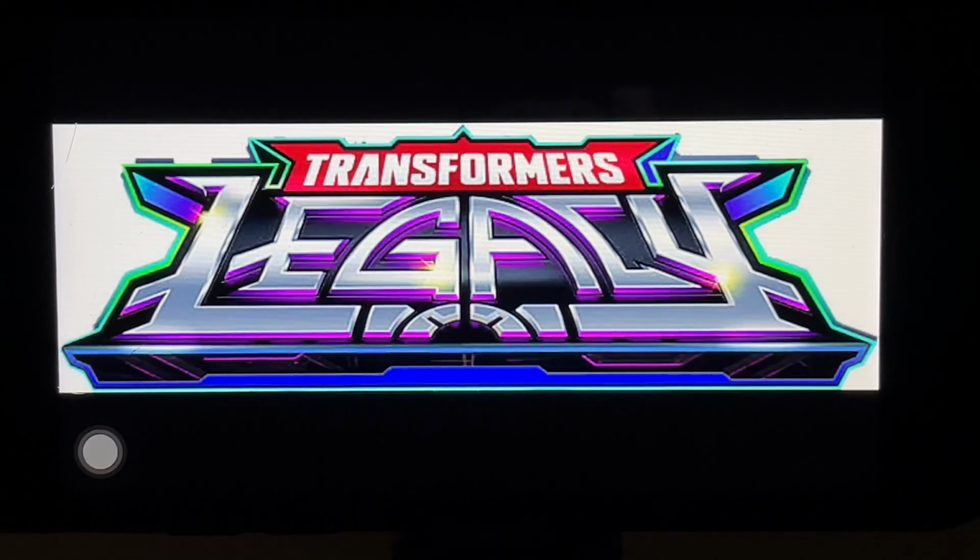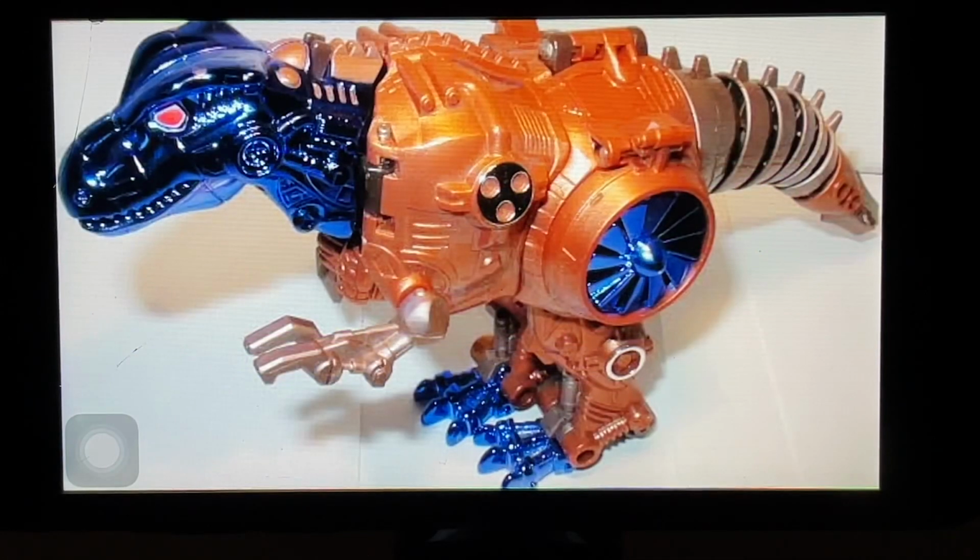So here are my top 10 figures that I still want to see, that I am begging Hasbro to just produce for the Generations line, updated versions of these figures, at least if not for the Legacy line, for the upcoming Generations line. In at number 10 is Transmetals Megatron. This is Season 2 Beast Wars Megatron.